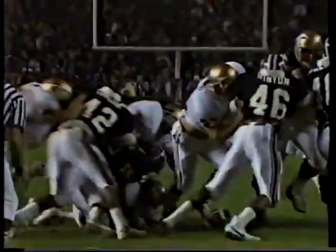The ball's loose right there. Look at Hinton, 46. He eventually wound up with it. He got blocked all the way back. The ball gets kicked to him, and he just picks it up.